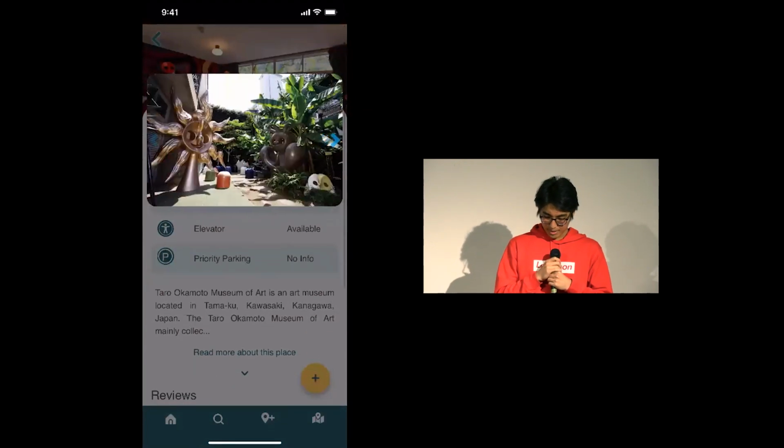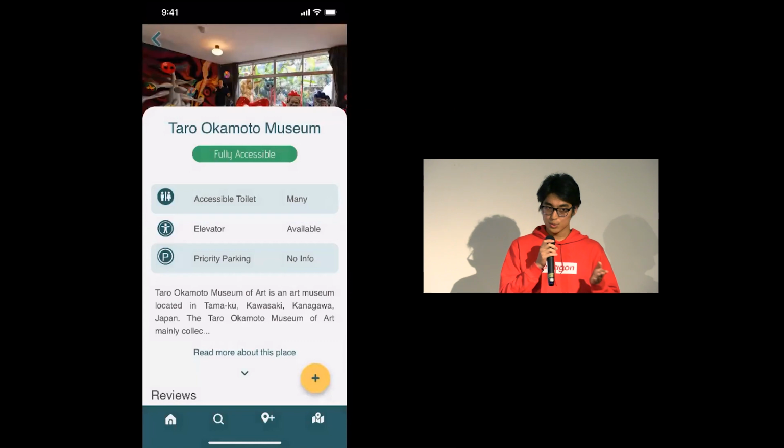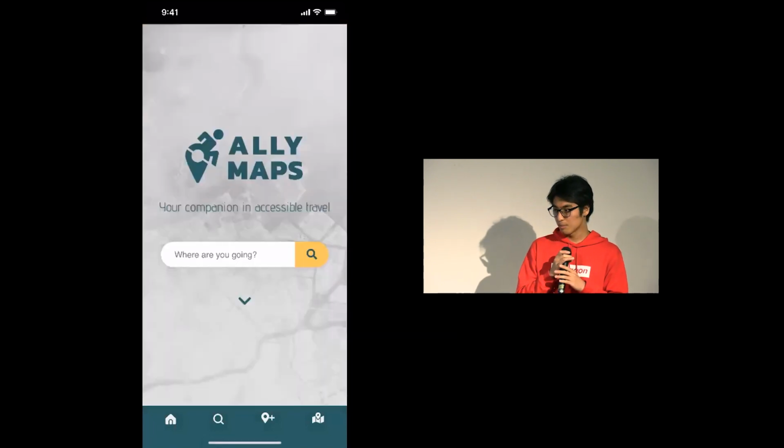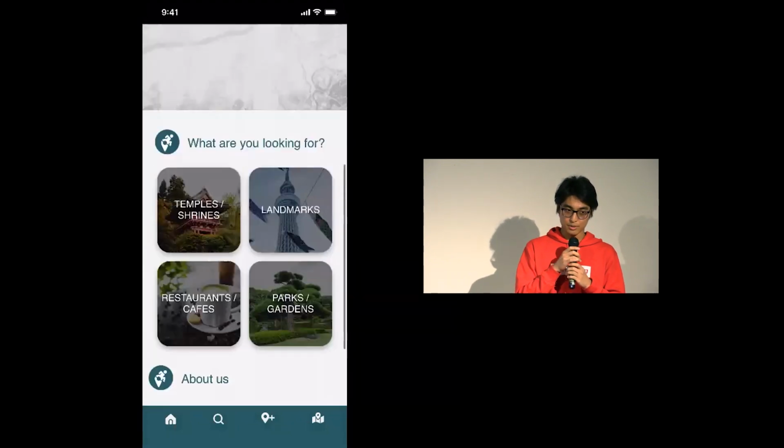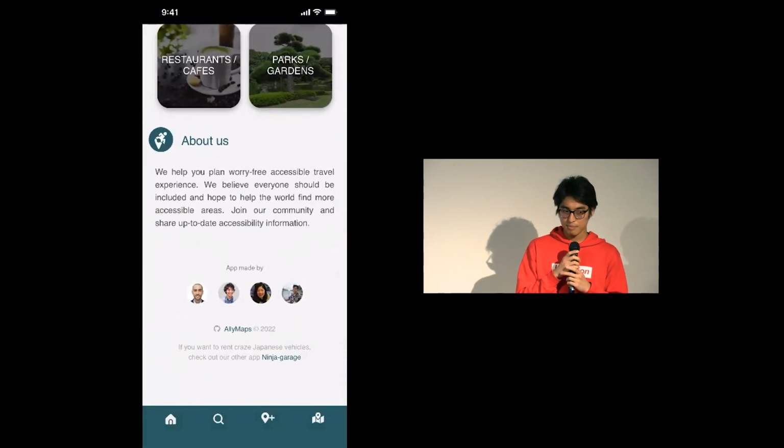So we made this app to help people plan a trip to only accessible places. And we truly believe that everyone should be included. And we also hope that our app is helping the world become a more accessible place.